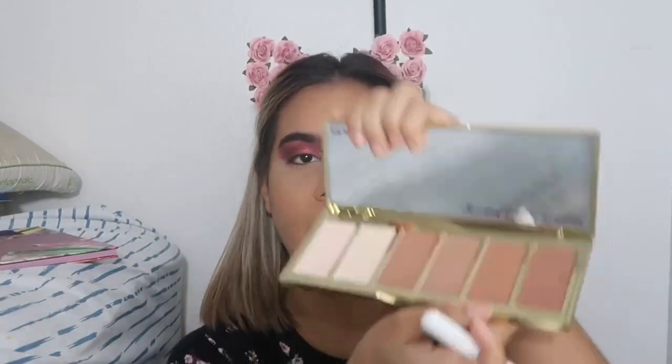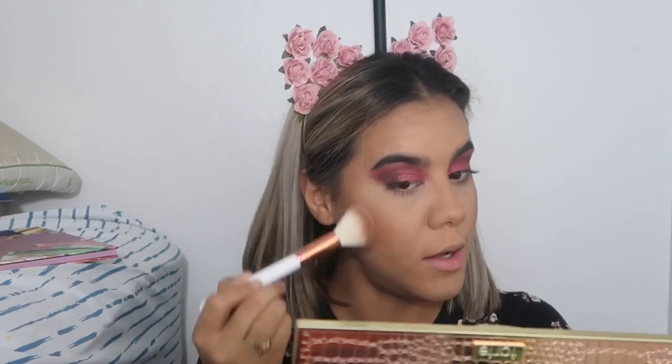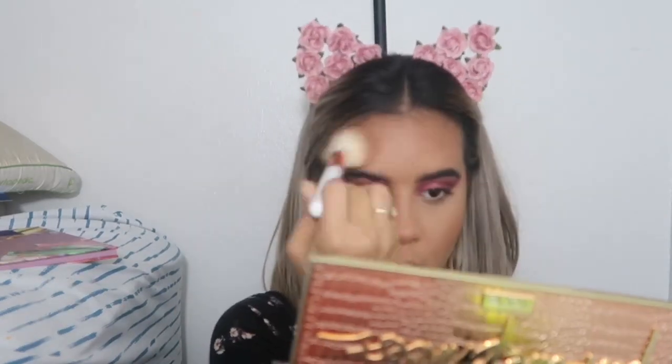I'm gonna use the shade Angle and try to bronze, but let's see, because ooh, yeah, it does. Look at that. Ooh, and it's very pigmented. Really loving that contour palette.